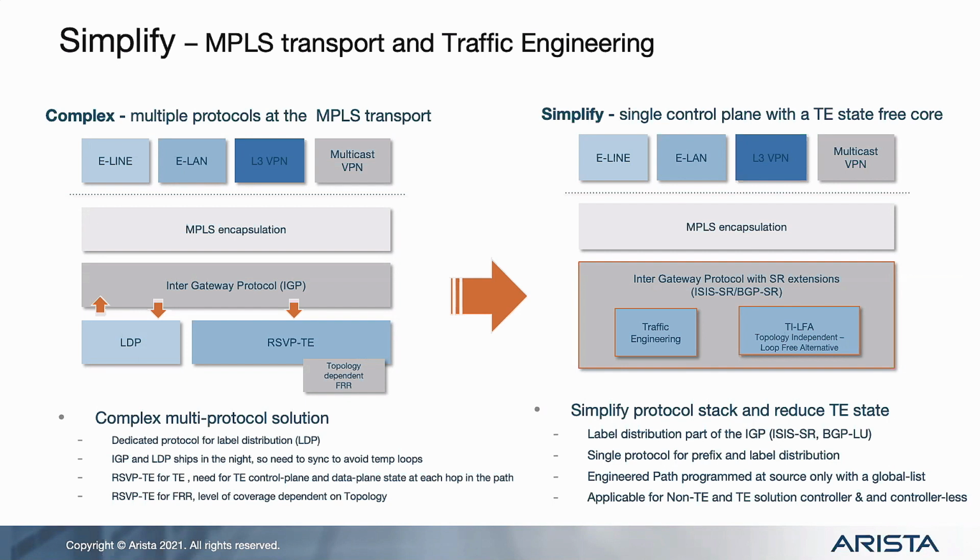Hey, Alex, can I stop you and ask a quick question? Yes. This is Kevin Myers. Since we're talking about segment routing, which is great, I agree with you completely on simplification of the MPLS control plane. Where are you guys at with SRv6 as compared to SR-MPLS on that journey?